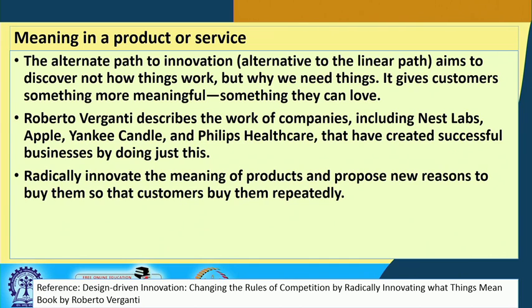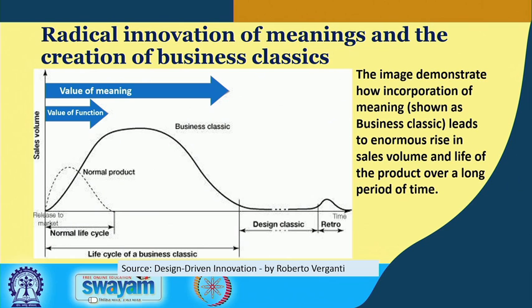Of course, those are functional features, but there are features that you can give that only give the meaning and not a lot of value addition in terms of features. And radical innovation of meaning can give you permanent or consistent competitive advantage, and customers become loyal to your company.